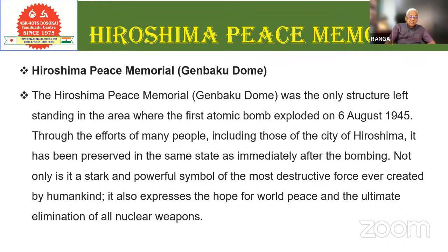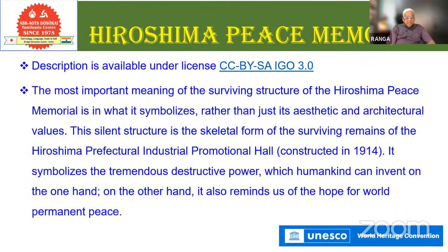But today, the scenario all over the world is changing, and Japan is also being challenged by North Korea nearby. The Hiroshima Peace Memorial has been accepted as a UNESCO World Heritage site under the license CC BY-SA IGO 3.0. The most important meaning of the surviving structure is what it symbolizes, rather than just its aesthetic or architectural value.